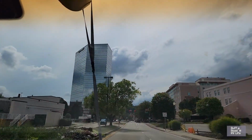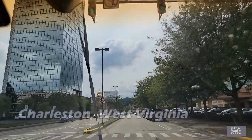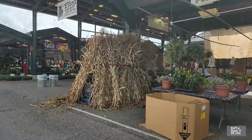Right up the street, there's the little town of Elkview, and they do have some stores up there, pizza, a couple of schools, and some other little stores. If you want to drive about 20 minutes, an easy 20 minutes, you can go to Charleston, West Virginia. We went there to go to the Capitol Flea Market, which is an indoor-outdoor market.